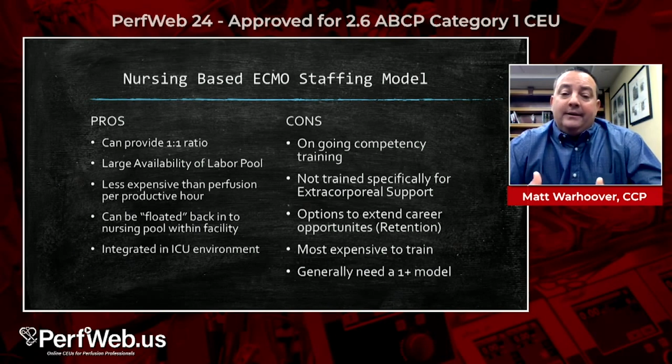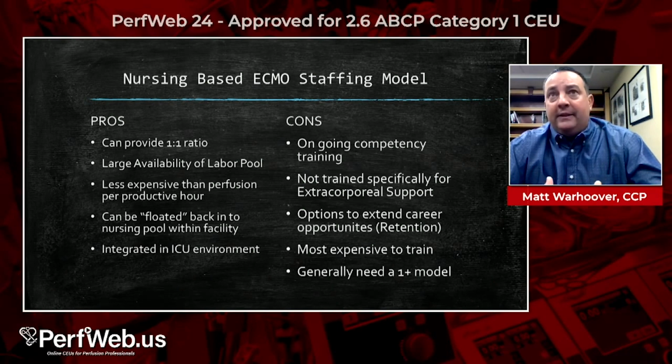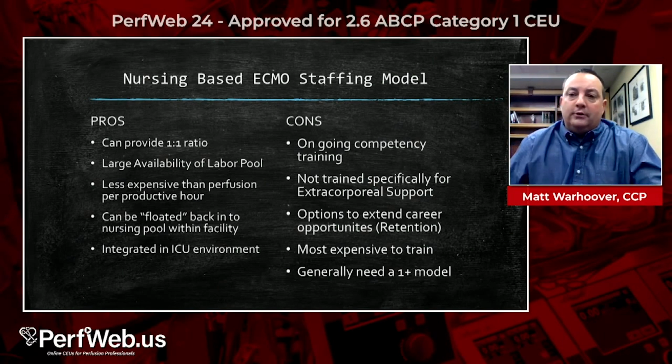They're not specifically trained for ECMO initially. That is kind of a misnomer, I believe. If you can hold on to the nurse ECMO specialist and you can get them trained up and retain them, I think they do a wonderful job. Outstanding job. I can't speak enough to that, although I say this is a con, it's in the beginning.